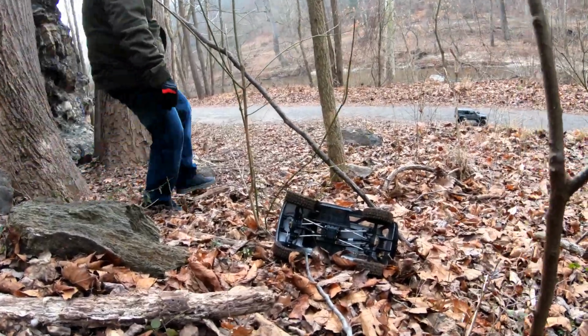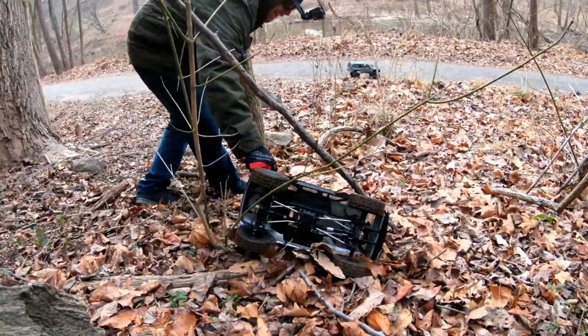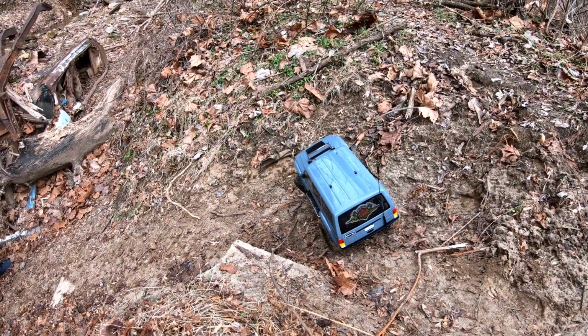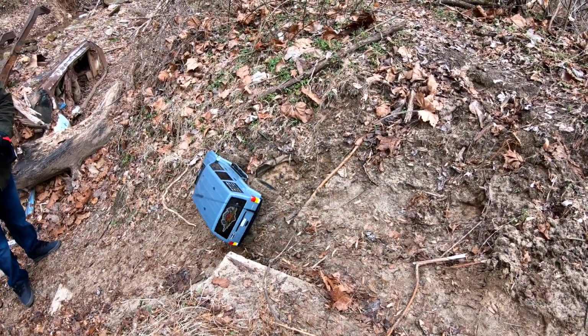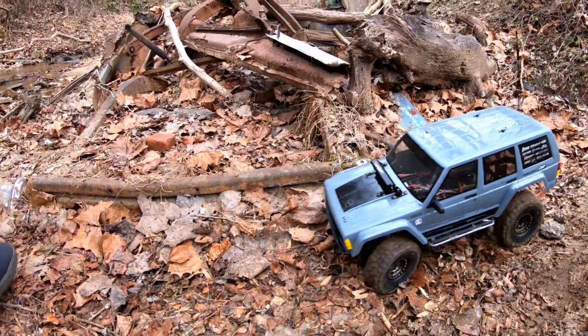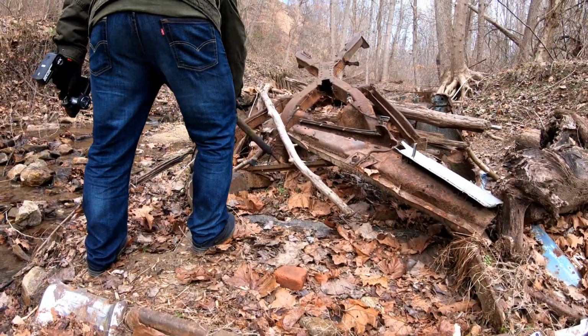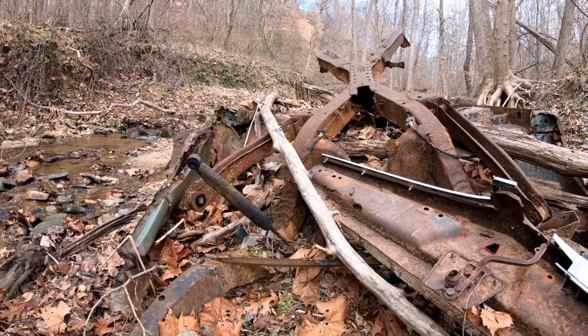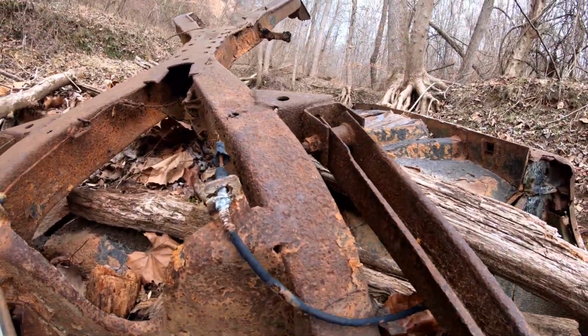Breaking that new body! There's 4 layers of paint on there. The second odd thing that we found was this car laying in the creek bed, belly up. It's obviously been there for quite some time. The bumper. Look at those old shocks. Little Bilstein. That shock's still good, dude. Yeah, man. This thing is totally salvageable.